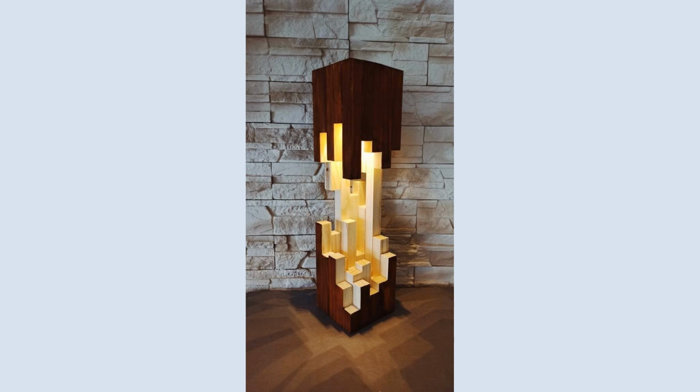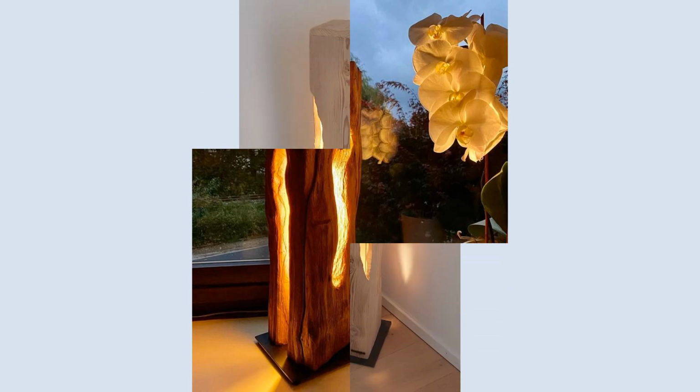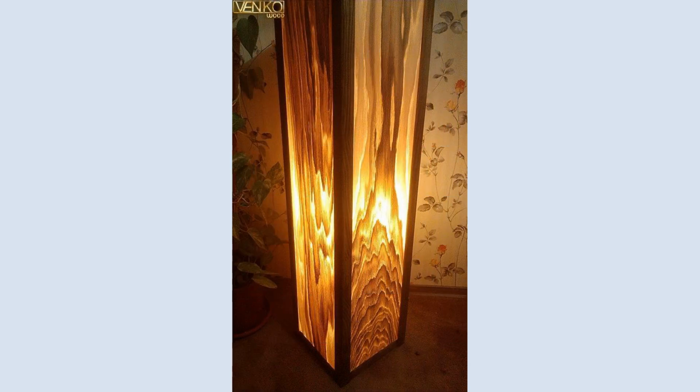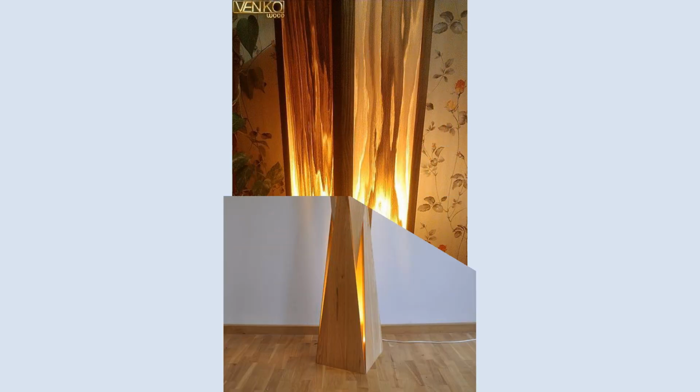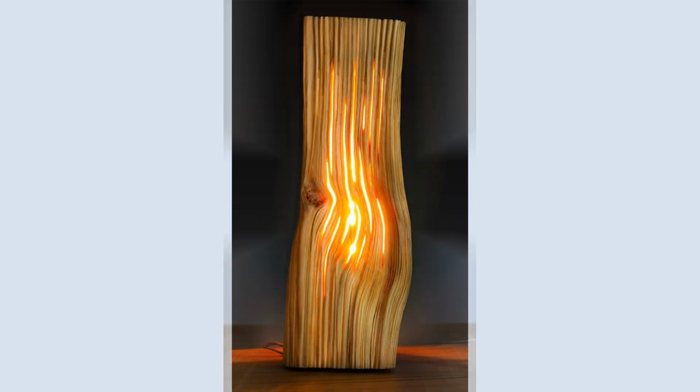In this video, we'll explore why wooden lamps are so unique, how they can transform your home, and tips on choosing the perfect design for your style. So if you've been searching for decor that's practical, artistic, and filled with natural charm, you're in the right place. Let's begin our journey into the glowing world of wooden table and bedside lamps.